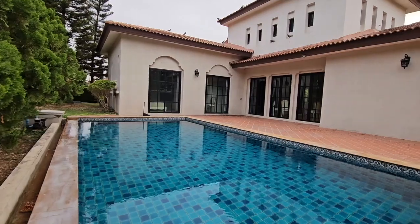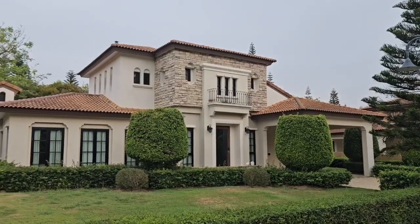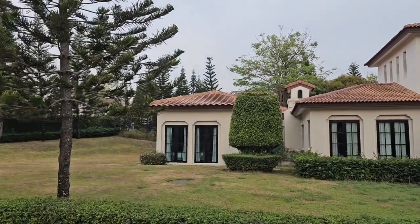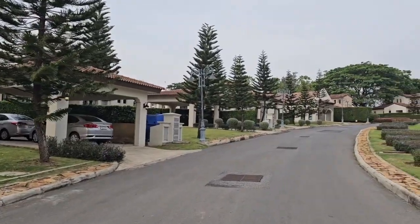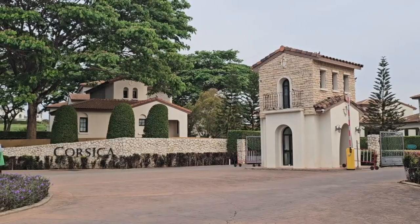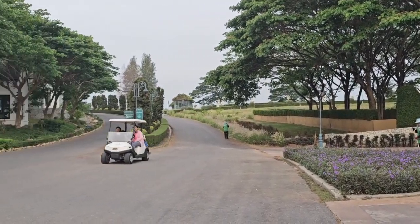This house here has a pool, not all of them do, but yeah, you can have a little dip. This house here is pretty spacious, certainly a little bigger than some of the other ones, but the obvious downside with this area is that you have to drive if you want to make your way to the hotel to have breakfast. So just outside Corsica, turn around, another buggy going by.